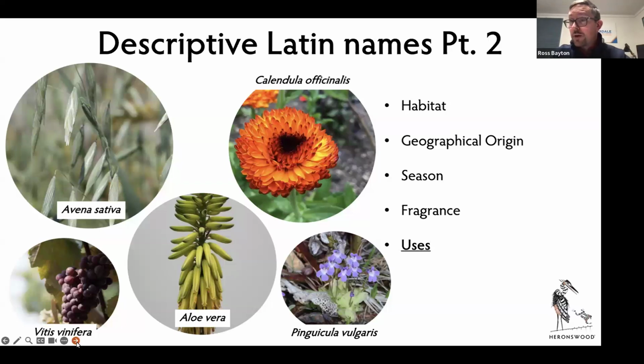Vitis vinifera, grapevine. This is a good suffix to learn, ifera. If anything has ifera on it, then it produces something. Vinifera means wine producing. The coconut, Cocos nucifera, nut producing. So see an ifera, you know it produces something.